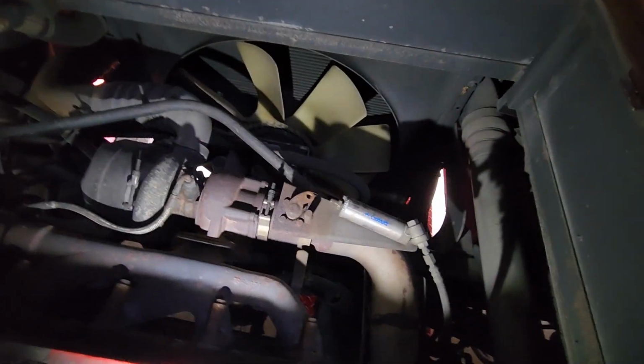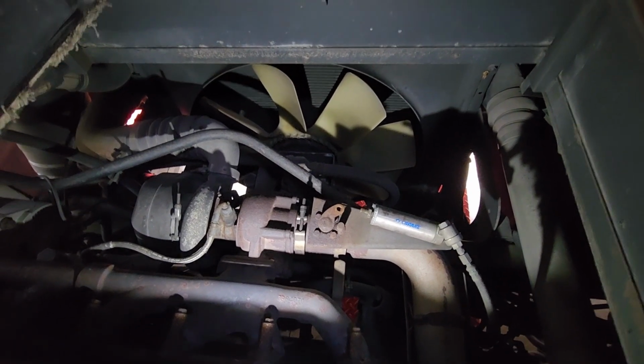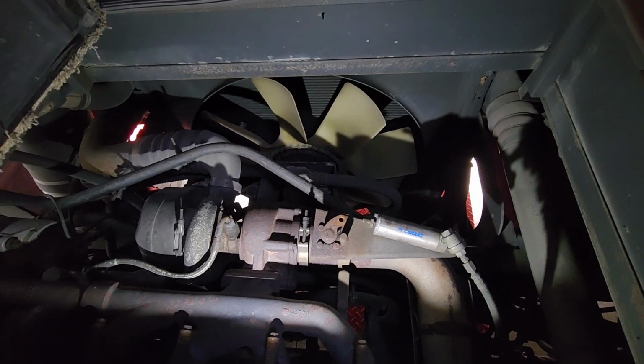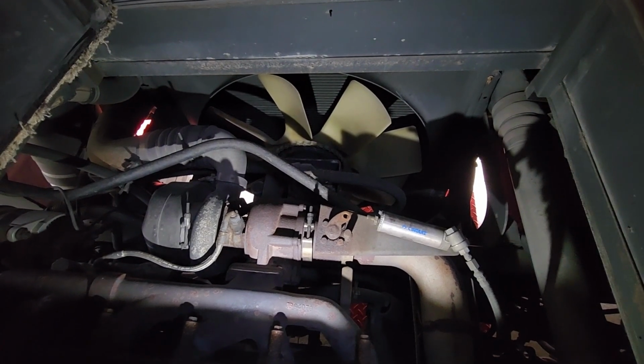Next morning we got up, we hit the highway. It was perfect the rest of the way home. So what I'm going to do today is reassemble this with some red Loctite.